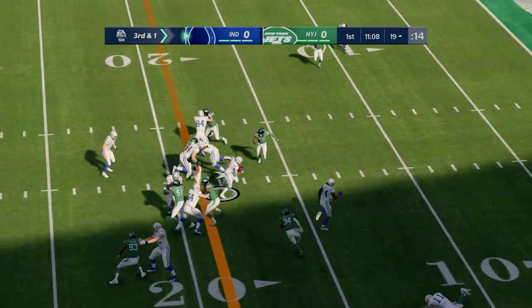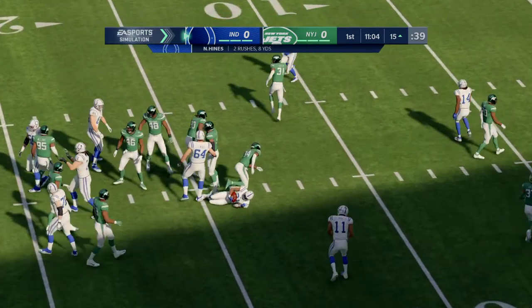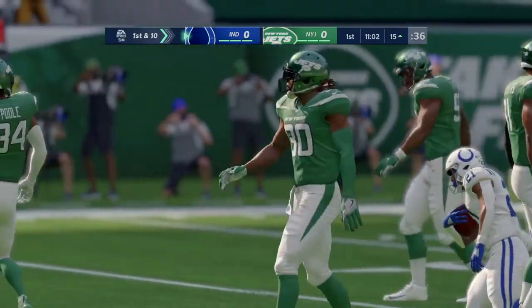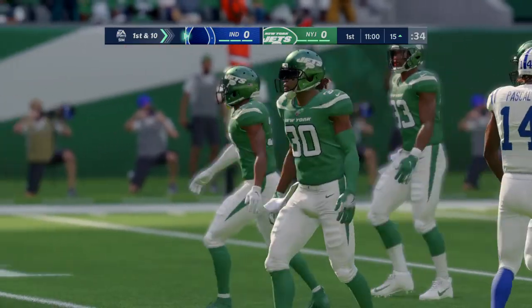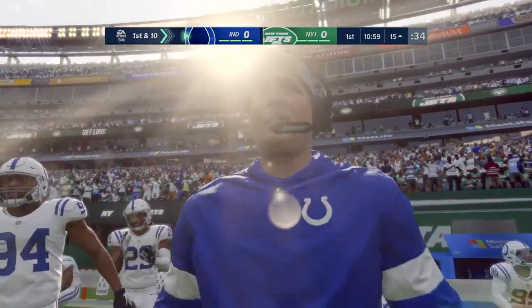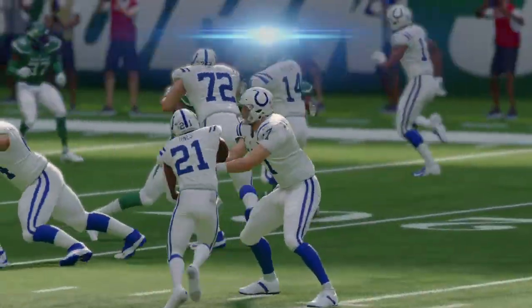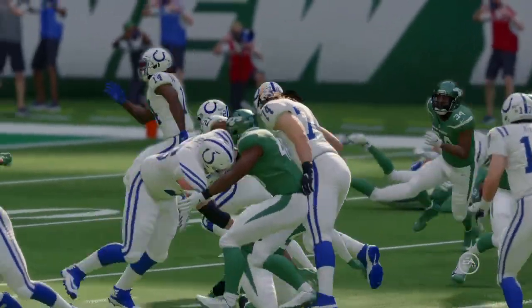They run with Hines, and he picks up the first down yardage as he takes this one down to the 15. They get 5 out of that one, and it moves the chains. Had a chance to maybe limit them to 3 if they could have gotten that stop there, but a new set of downs. And with a new set of downs, you've got to take the mentality of the whole thing.